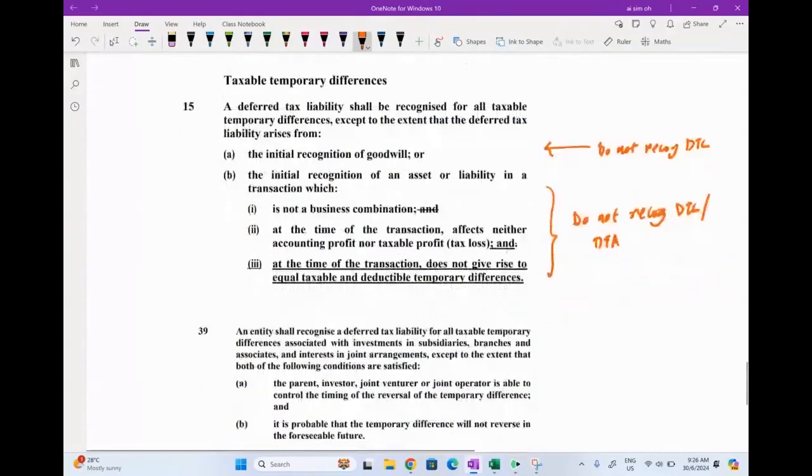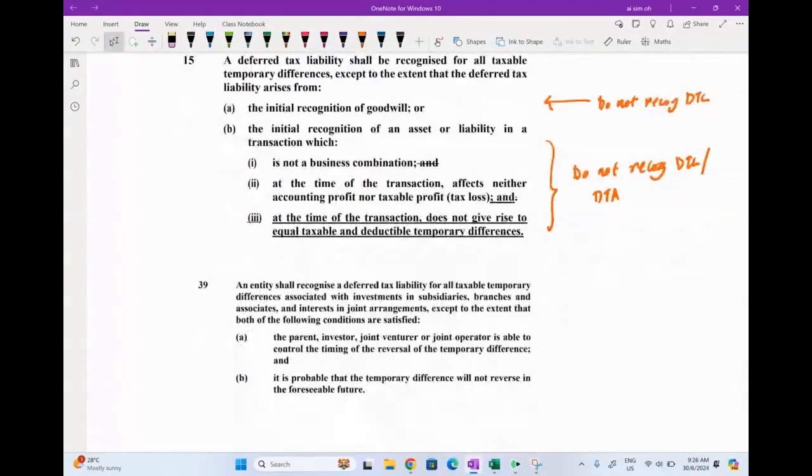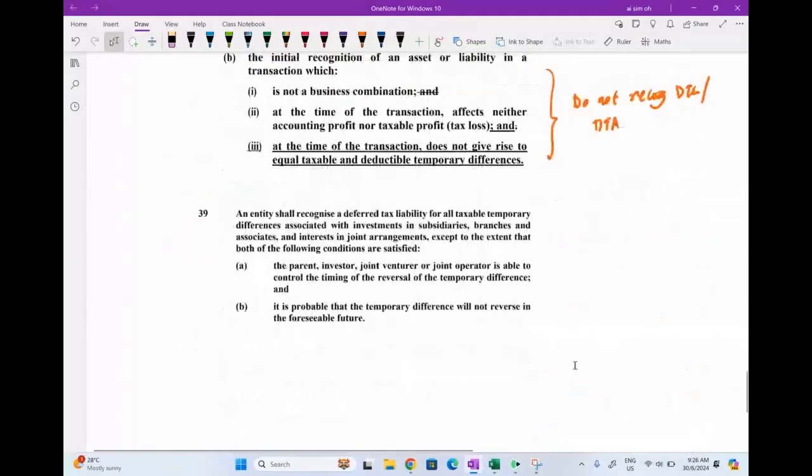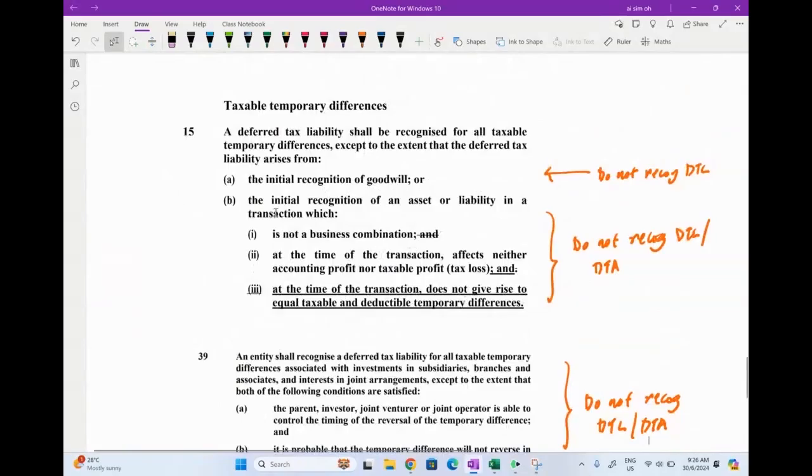And the last rule also, do not recognize a DTL. I think it's DTL last rule, is it? DTL. Or it can be a DTL or DTA. You are not required actually to understand why, but the why just now I explained to you is here. The cost and the qualifying expenditure must be the same. This has not been tested before because this is not an easy area. Even in practice, we find it difficult.